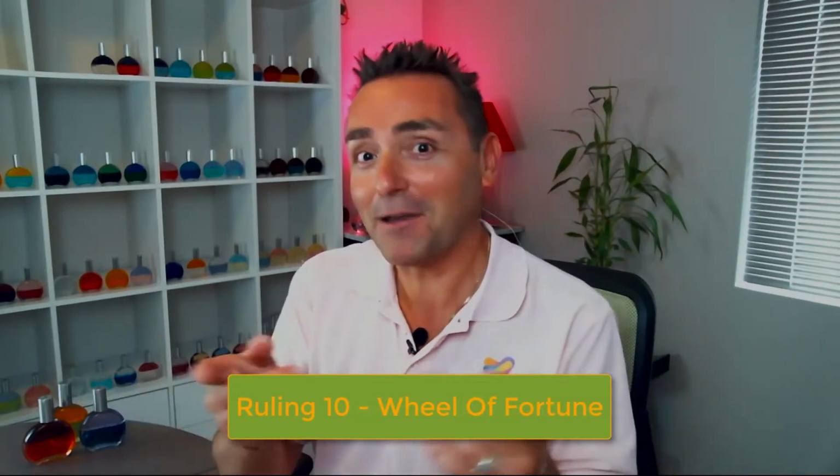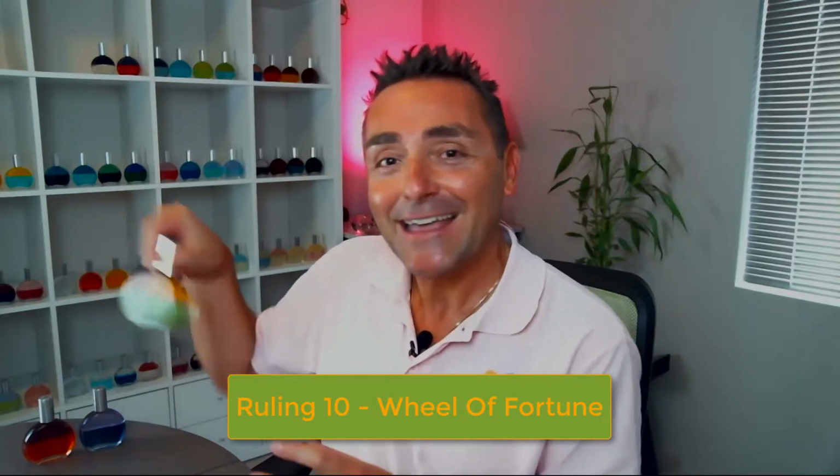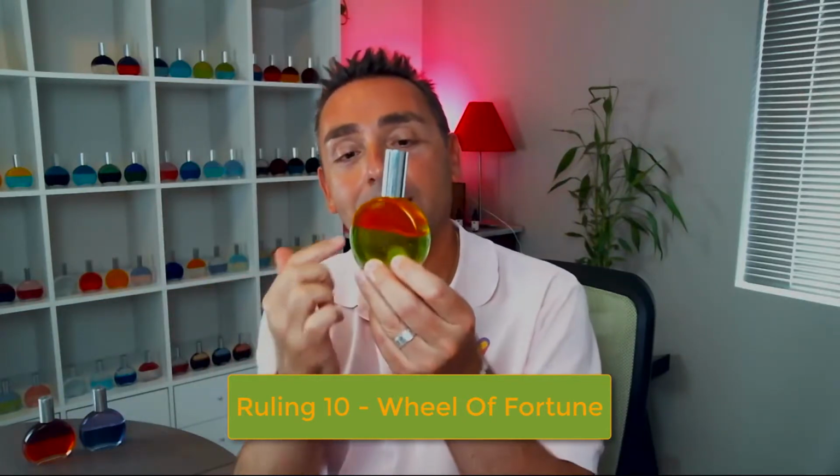Do we have any ruling 10s out there? We do? Okay, well this one is your bottle. This one's called the Wheel of Fortune, and it is gold over olive green. Now, unlike the other bottles, it doesn't carry a planetary influence, but it does have a meaning from traditional tarot. The Wheel of Fortune is about times changing.